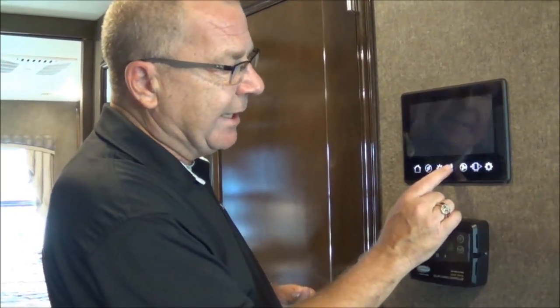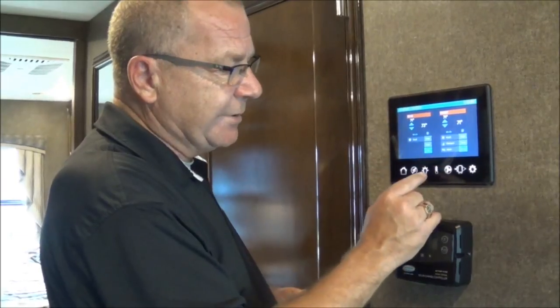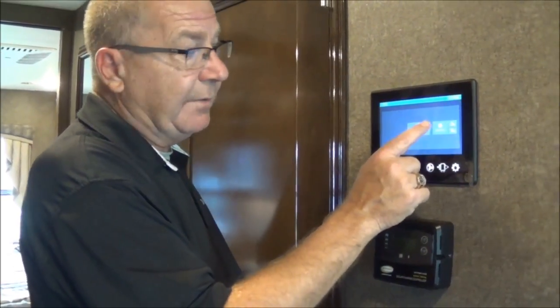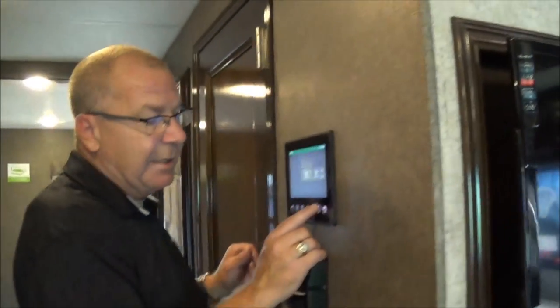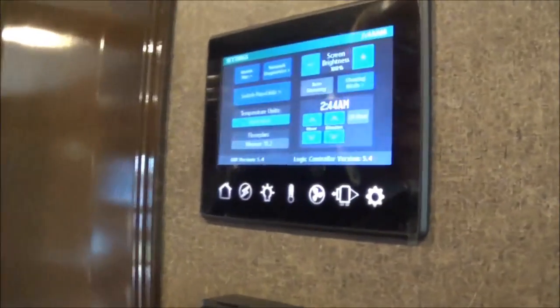I already showed you the lighting. Here's where we can do our temperature, if we want to do the front air or the rear air. Turn the furnace on and everything right from here. Here's where you control your kitchen. You've got your kitchen fan right here, so if you want to open the fan, you can do it right here. And then also in the mid-bath, you can do it right there. We went over the slides there, and then here you just have your general settings as well.